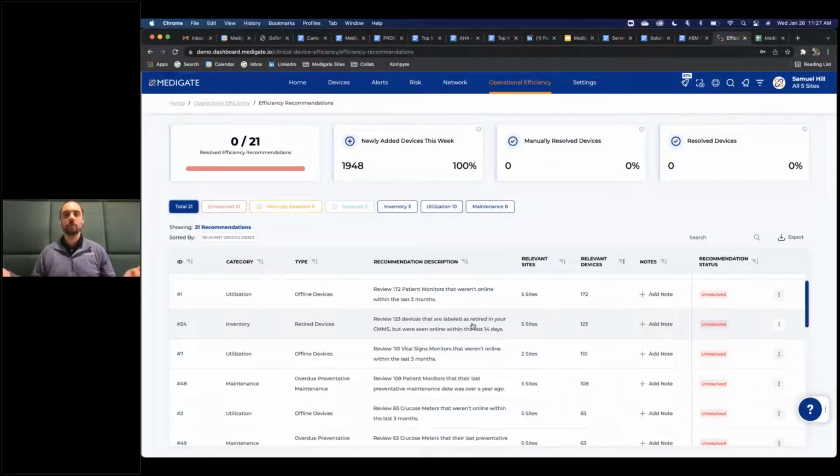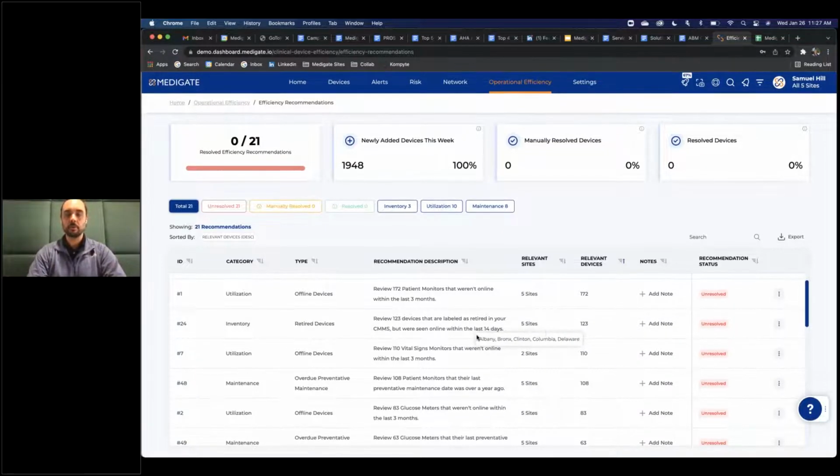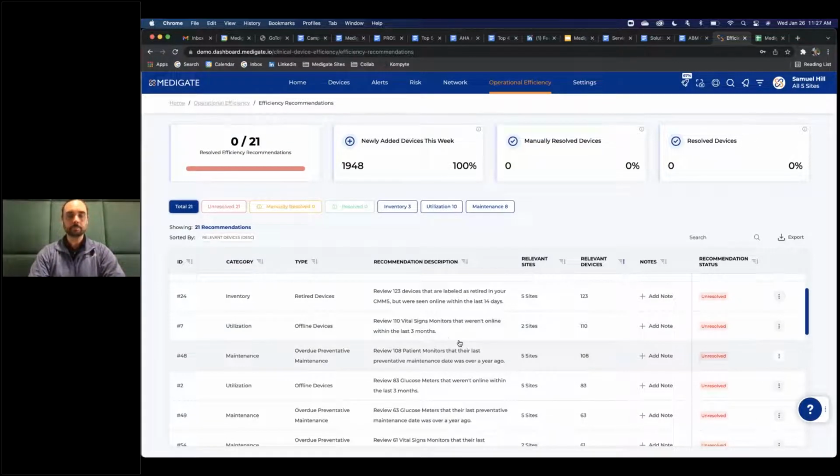Imagine an infusion pump that hasn't received the latest pharmacy library. Maybe there are dosing guideline changes, maybe there are different things that needed to be updated, but it did not receive those because it was no longer being tracked by the CMMS, and it's still currently being used to treat patients, as we see, because it's been online in the last 14 days. So it's still around. We need to do something with it. Vital sign monitors that have not been online in the last 3 months.